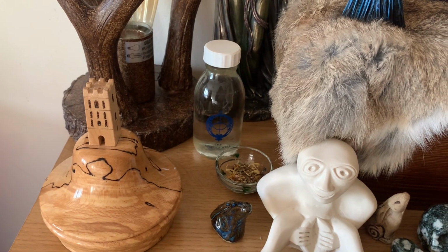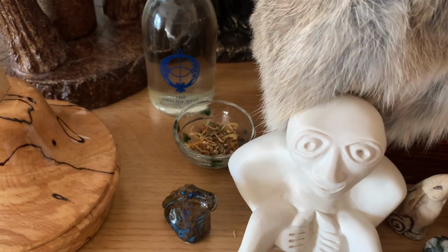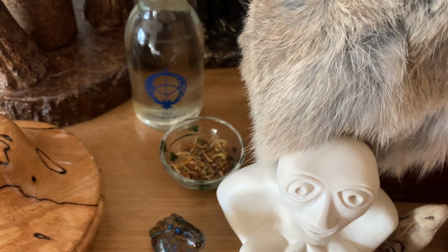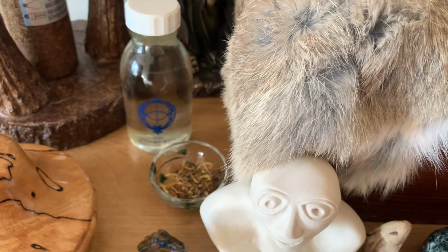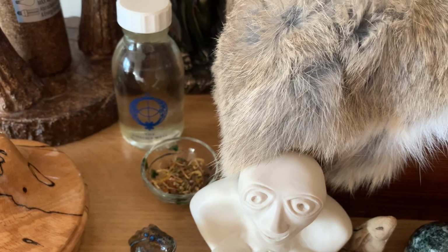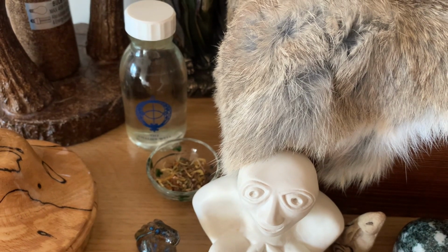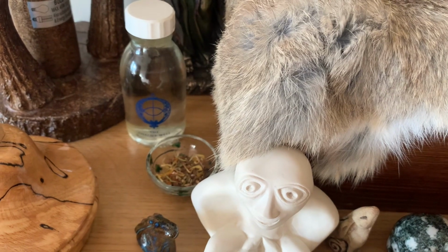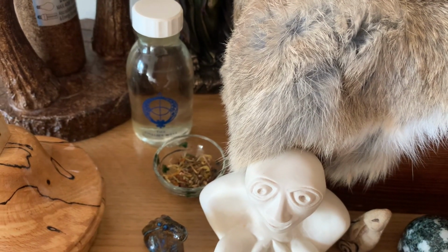Then I've got a little offering bowl, and inside there is an incense blend that's made by Sons of Asgard, but it's protection incense, so I thought it'd be nice to put on the altar area, and it smells amazing. Oh my god, it's one of my favourites now, the protection blend.